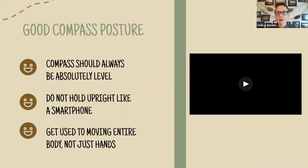You can either read a compass in your hand or you can put it down on a flat level surface like the ground, but there are a couple of things that you always want to make sure you're doing. Compass should always be level. You never want to hold it up like a smartphone. It's becoming more and more common to watch people out in the woods with it kind of straight up and down, but you want to try to avoid that as much as possible. And you want to get used to moving your entire body rather than just moving the compass in your hand.